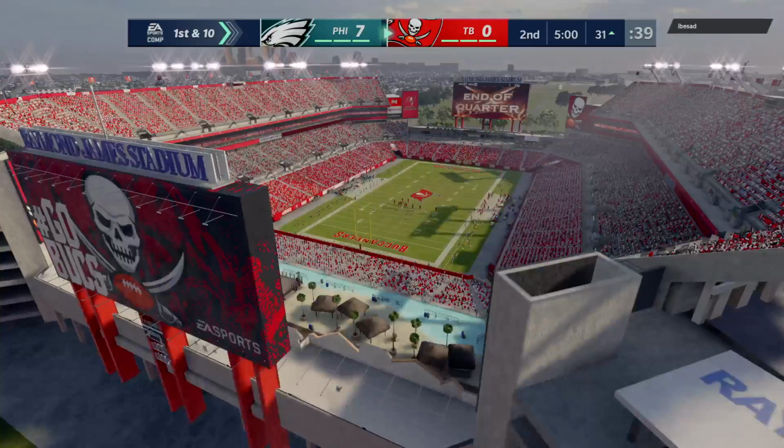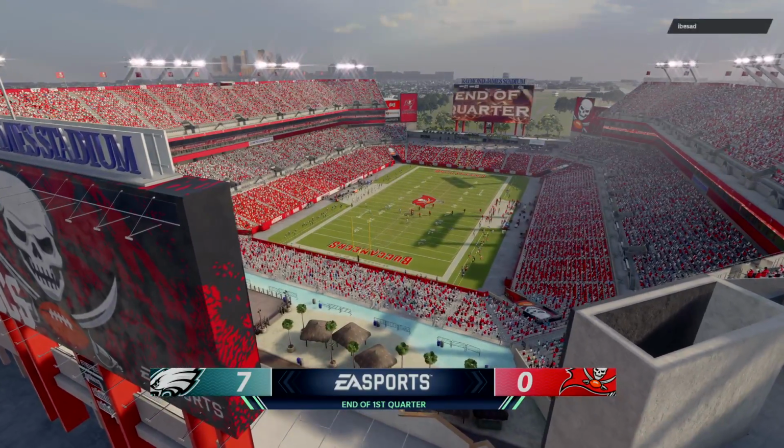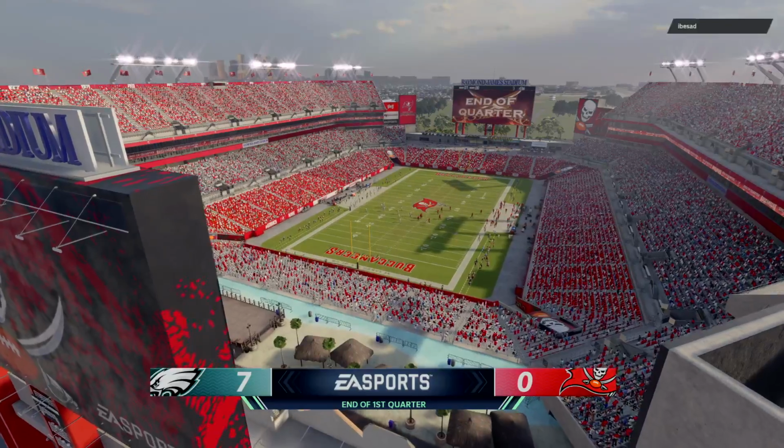Perfectly executed crossing route. After 7-0 on EA Sports. Buccaneers, nothing.